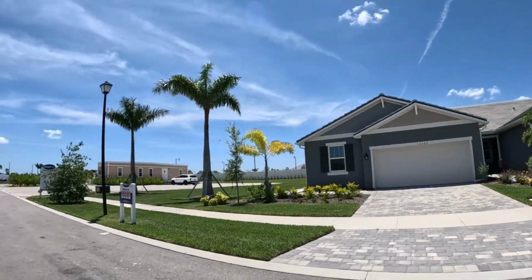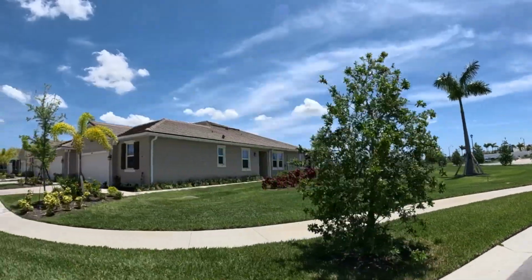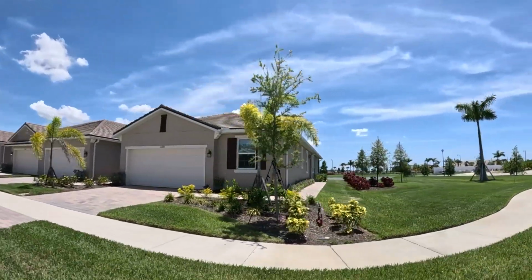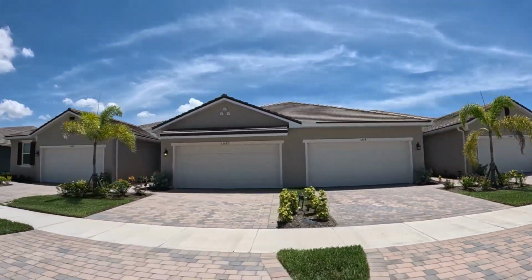Really nice product. Here's some nice villas on the water. So back to Mattamy's construction. This is all 1 story in here. I believe there's a couple 2 stories. There's some 2-story homes, yeah.